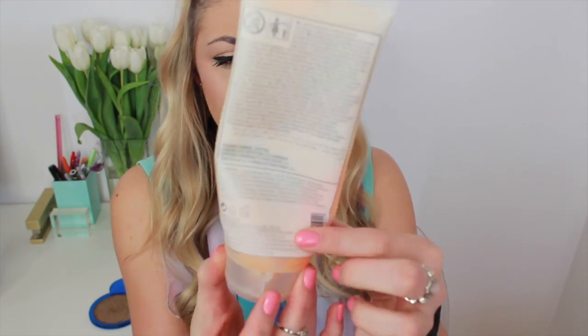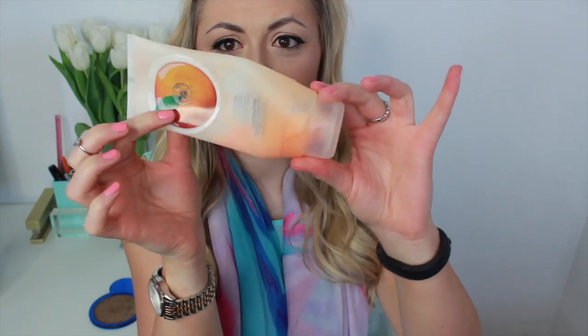One of my next things, which has got a tiny little bit left in it, but I thought I would show it in this video anyway, is from the Body Shop, and it is the Satsuma Body Sorbet in Clementine. I've not really got much left in it. The amount that's left in there would probably do two arms, and that's it for me.